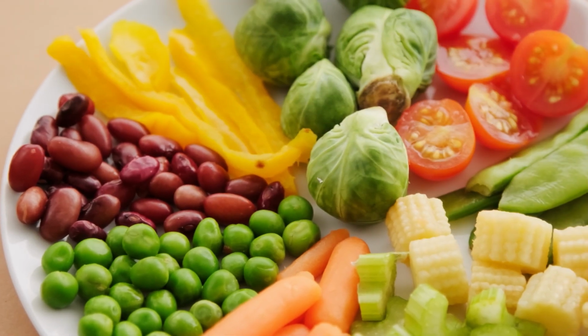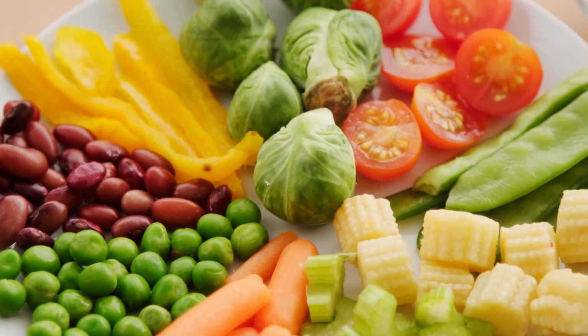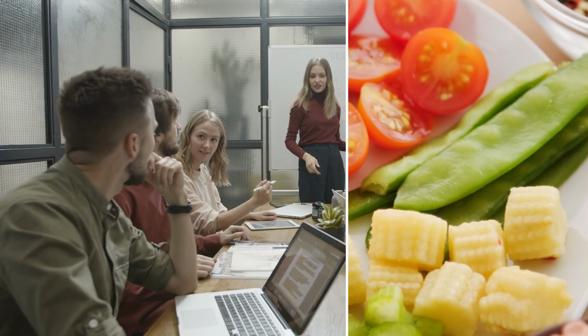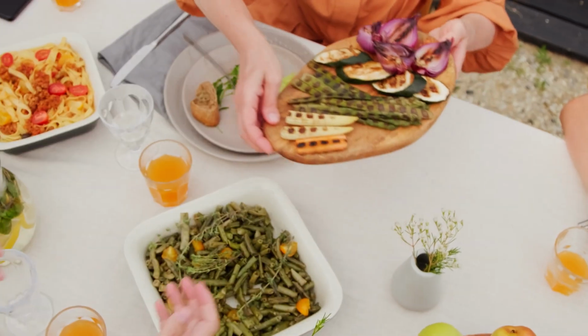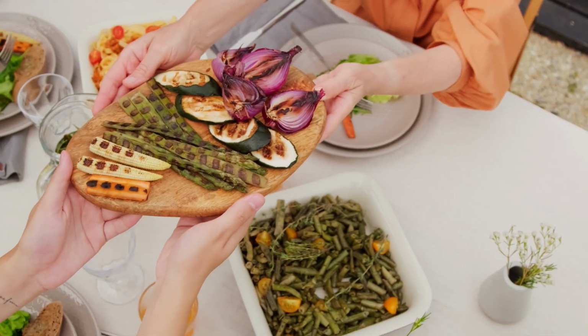So, there you have it, the paleo diet in all its glory. We've covered its origins, how it works, its benefits, challenges, and even shared tips to get started. If you're ready to give it a try, start small and listen to your body.